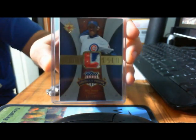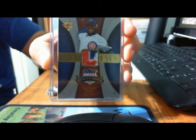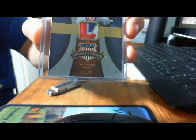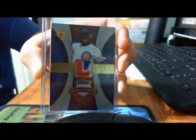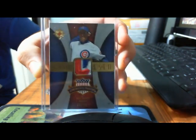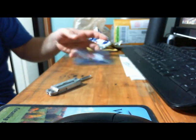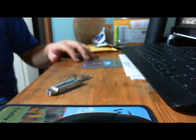Greg Maddux, three color patch. Look at that thing. This one's numbered out of 20. 15 of 20. Ah, that's nice. Man, I've been waiting a long time to get that. That's a sick, sick patch, too. So, another nice one for my PC collection.